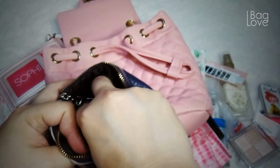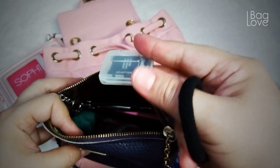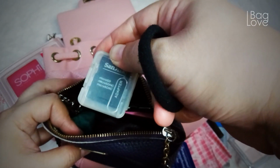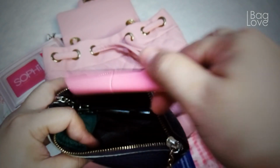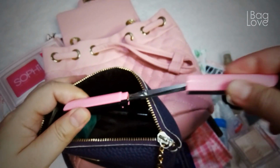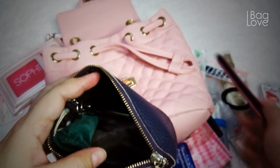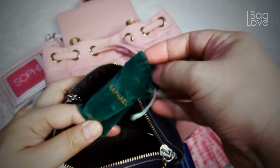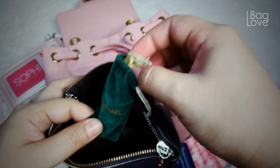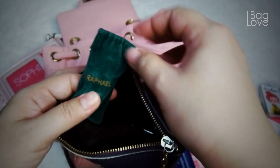And then a pin that opens my SIM card, and then I have a hair tie and my portable scissors that I carry with me for emergencies, and then of course my angel. This is Angel Saint Raphael, my archangel.